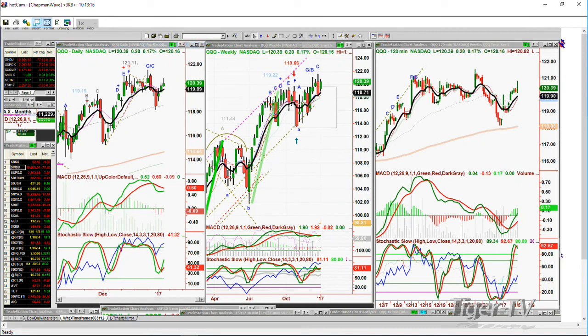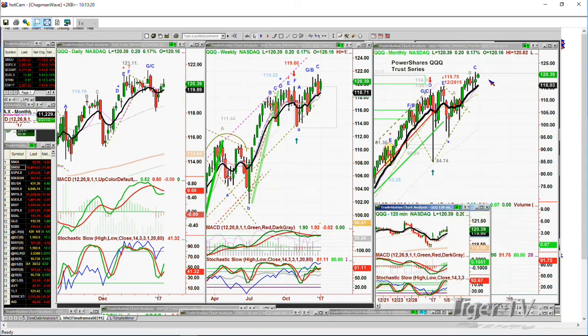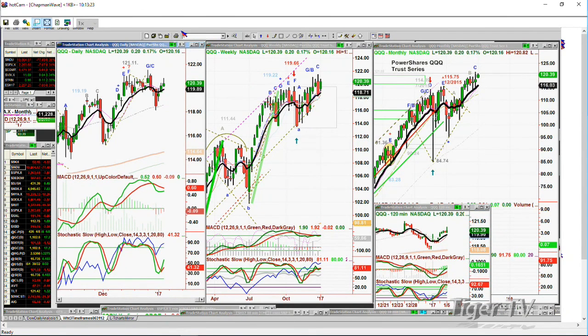I want to move this out the way now. We were done just for the moment with 120-minute charts. And it's leg C in the monthly of the QQQ series. It's leg B in the S&P, and it's leg D in leg C in the S&P, leg D in the Dow. It could be a peak because we haven't made new highs so far in January. Whoops, I need to correct that. INDU.